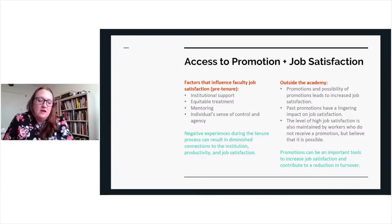Studies from outside the academy also suggest that promotions and the possibility of promotion lead to increased job satisfaction. For example, looking at data from a national longitudinal study by the Bureau of Labor Statistics, persons who had received a promotion in the past 2 years during the study had increased job satisfaction, even while controlling for the worker's current wage within rank for his or her peer group, and wage growth.